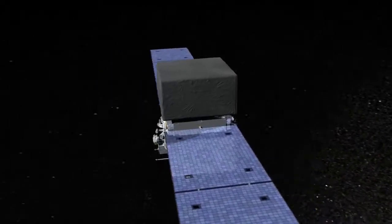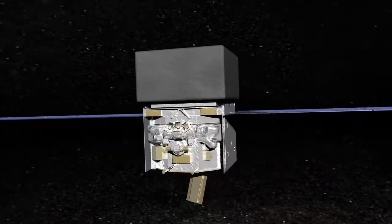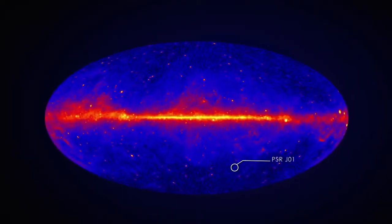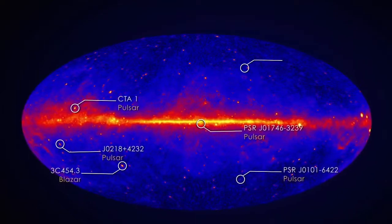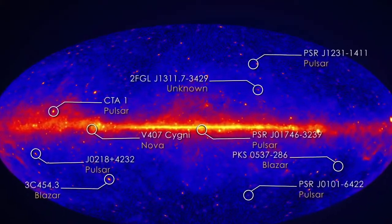why they're named pulsars. The most sensitive tool for observing pulsars in gamma ray light is NASA's Fermi Gamma Ray Space Telescope. Fermi scans the entire sky for high-energy sources and has found many previously undetected gamma ray emitters. Scientists have identified many of these, but for some, the source of the gamma rays remains unknown.